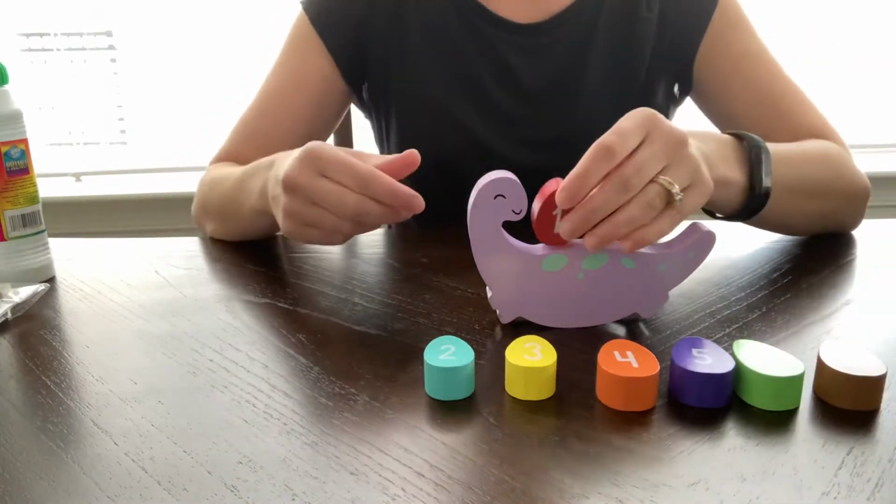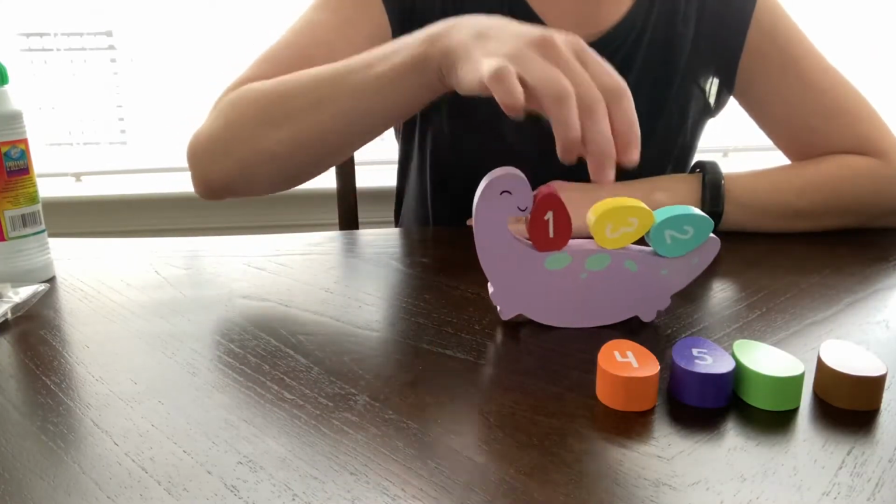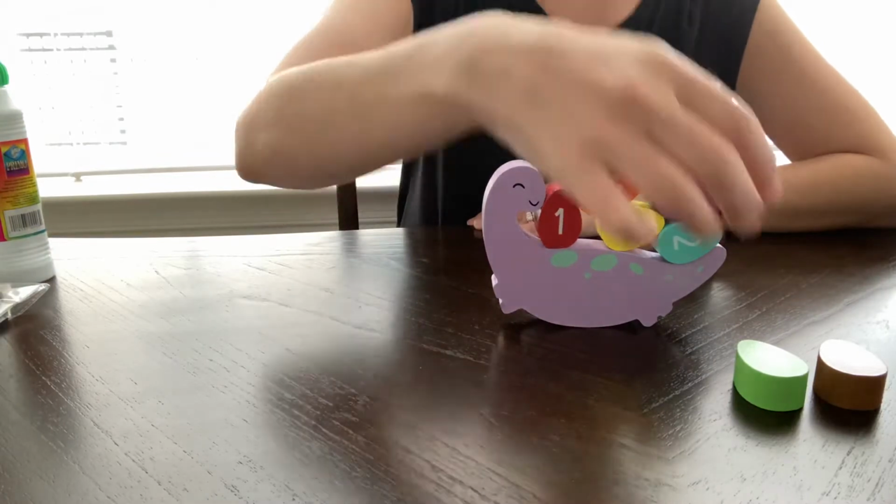This is another way to teach taking turns. Putting one egg on at a time. So I go, then he goes until it falls off and we have to start over again.